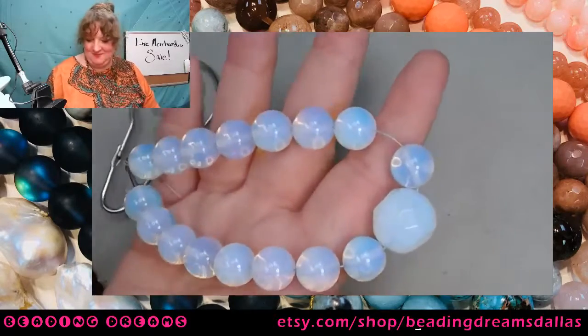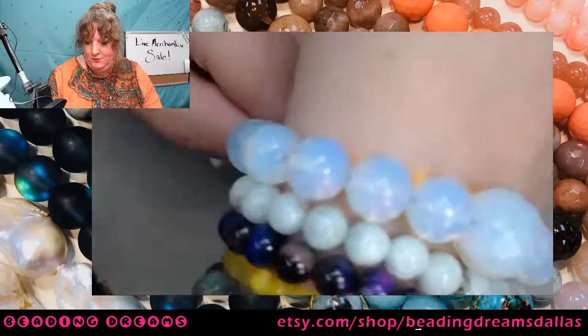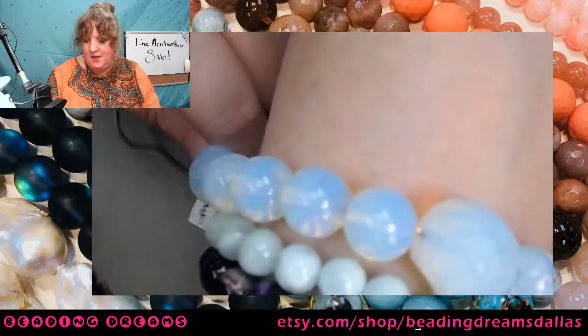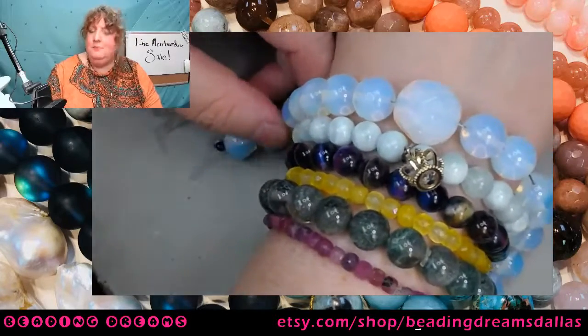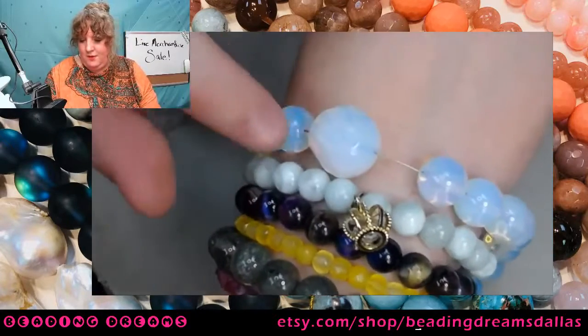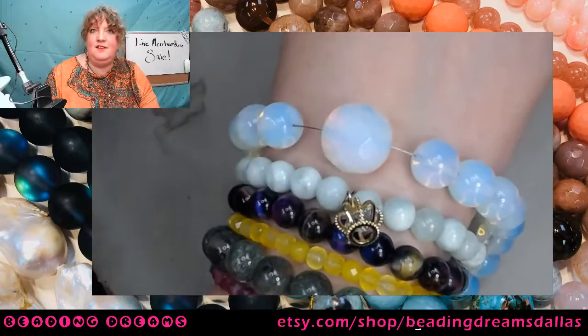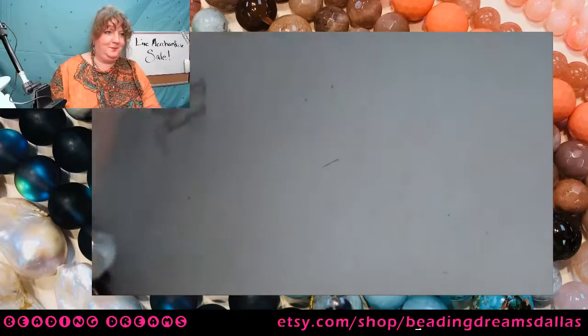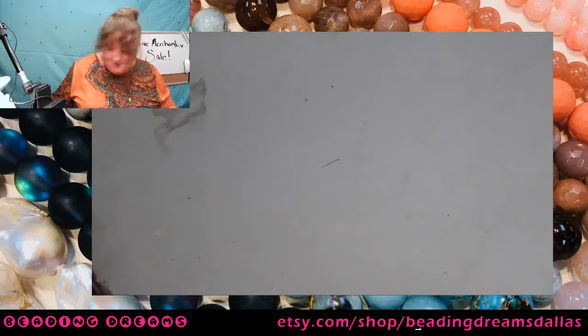I like it. All right, we still have 1 strand left of big 14, 12 millimeter opalite rounds with 1 big honkin' diamond faceted 16 millimeter bead in the middle. That one is 8 inches long. That is $10.